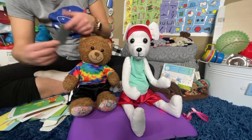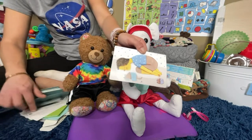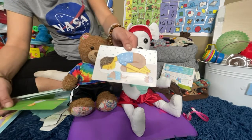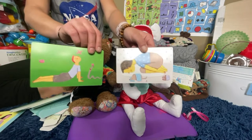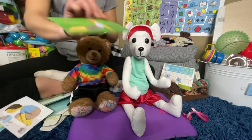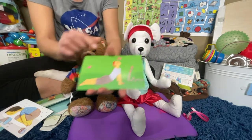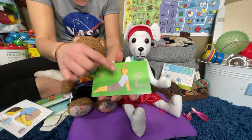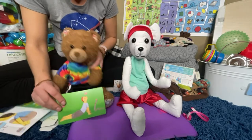We can try the mouse. Let's try the mouse. I wish I could do it with you. We'll get there. Or the worm. Which one should we do? Maybe let's do that one. Let's do the worm. See? Here's a worm. And look, first we have to lay on our tummy and use our hands and arms to push up. All right, Rugby, please show us how to do this.